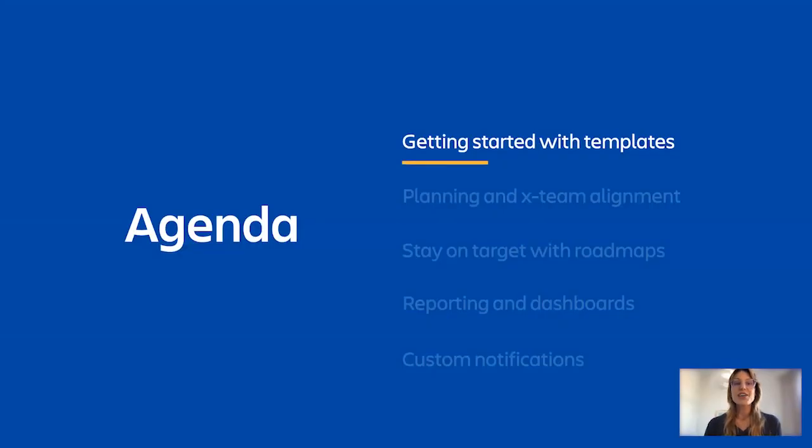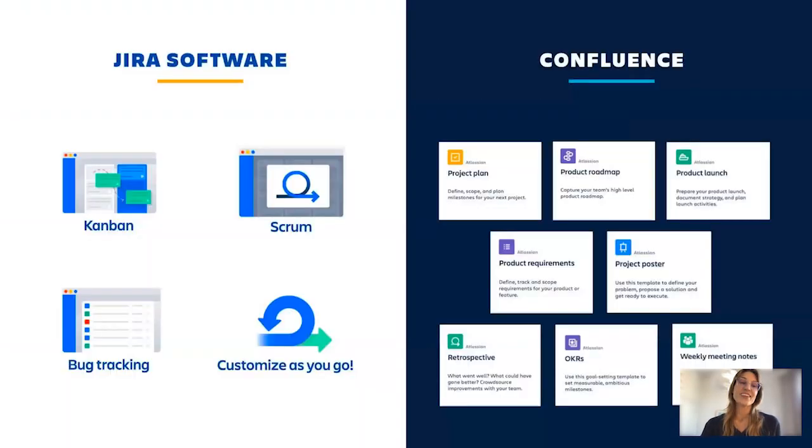Let's talk through how to get started with your work. We've heard from customers like you that starting projects from scratch can feel like this, drinking from a fire hose. There are templates available in both Jira software and in Confluence. Templates are pre-configured and out-of-the-box starting points for your next project. Let's talk about how we can use these starting with Confluence.